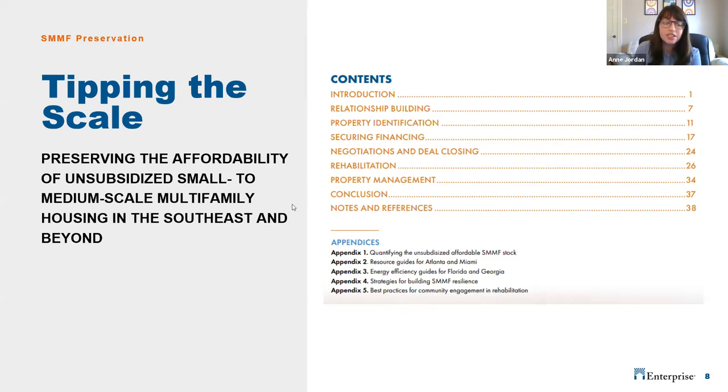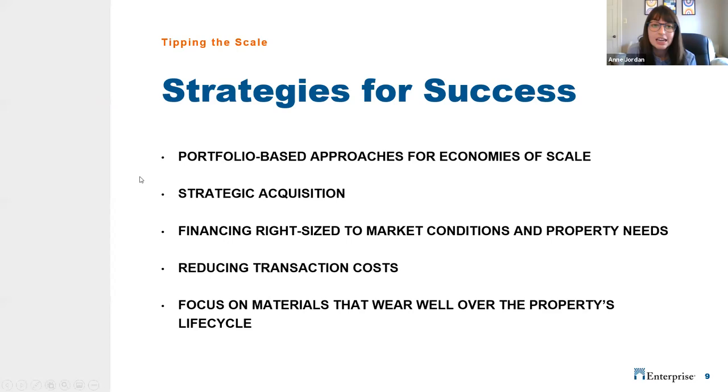But across all of these, there are a couple key strategies for success that emerged, and that is what we will focus on to walk through the toolkit today. These really cut across some of those different stages, and so Sarah and I will break these up and talk about how this toolkit can help you implement these strategies to preserve SMMF NOAA in Atlanta.